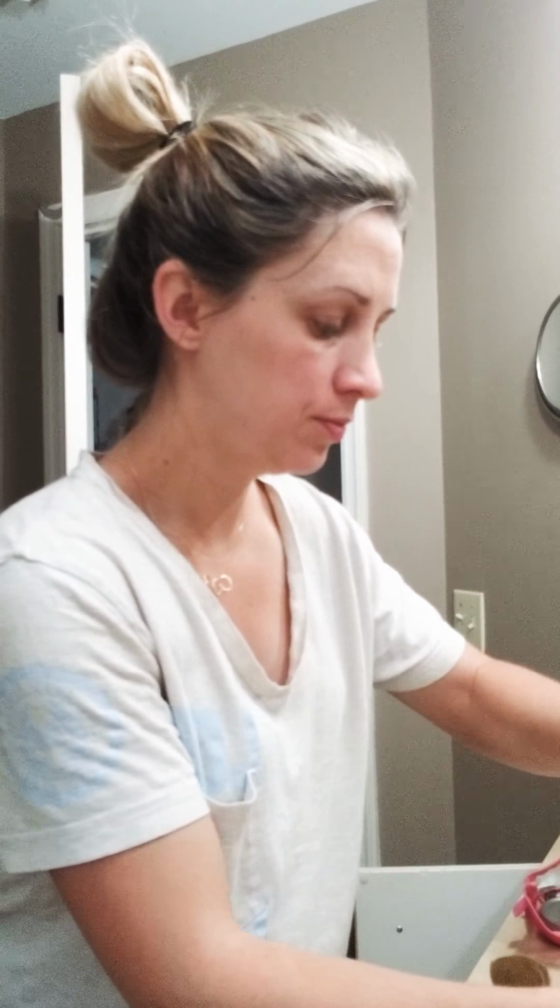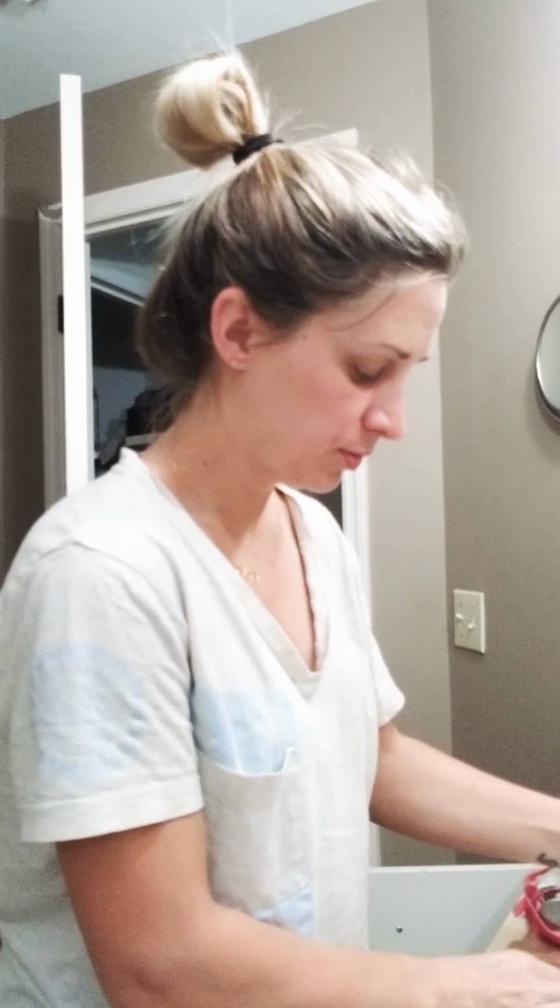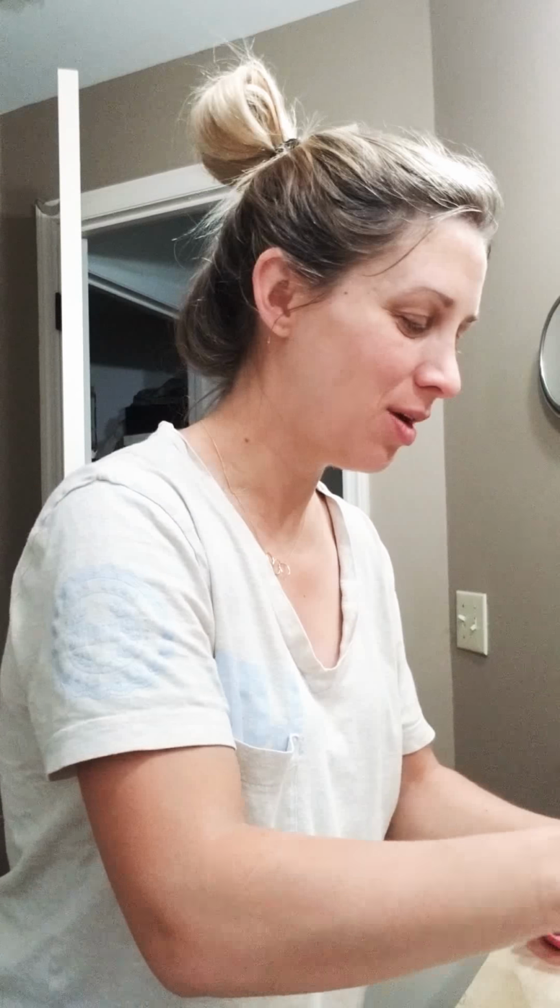Then I'm going to take the foundation powder. You'll dump some of it in the lid. I use this little brush. Excuse me, my voice is horrible. Then I have a little bit of powder on the brush, not too much, and then I'm going to apply it evenly.